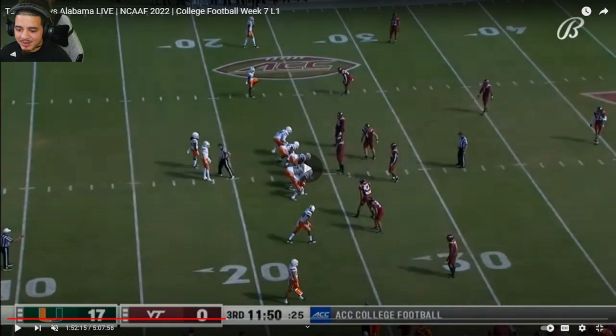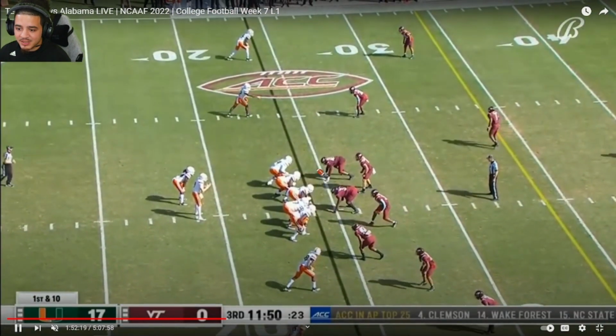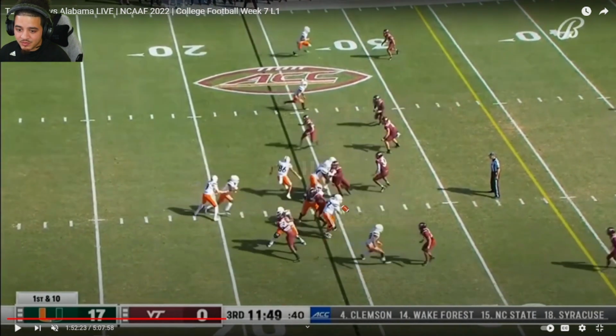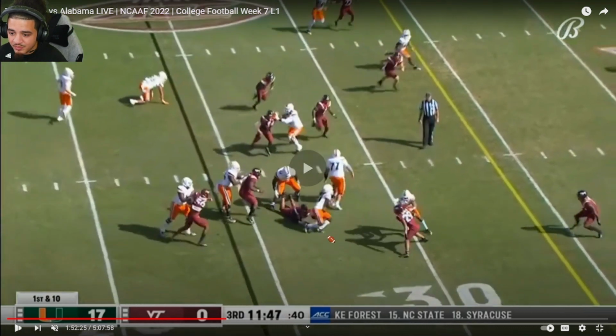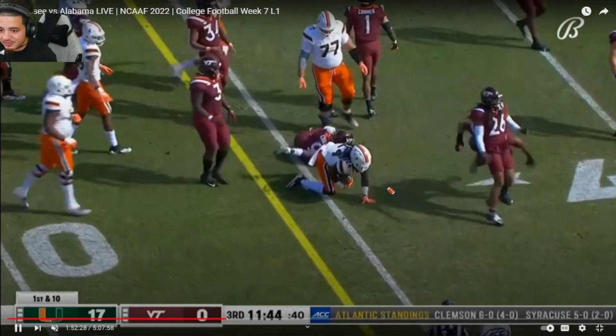11 personnel, they got Mamorelli out wide. They're going to motion him in. You know the vibes, they're going to get him across. This is a 3-D line set, this is something you want to run on. You have this seal block here from your center right into that hole. This guy's going to disengage off Jalen Rivers' block, but he's not able to make that tackle. Rakes it, great cut upfield, finishes for a first down.